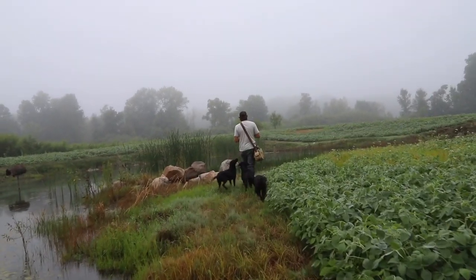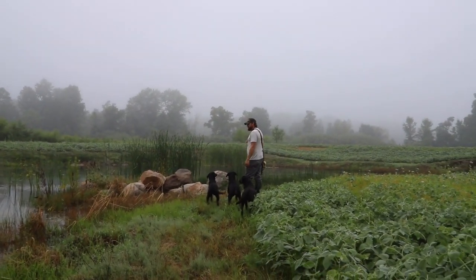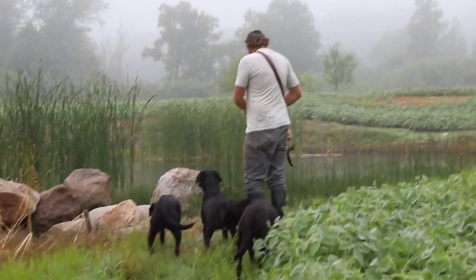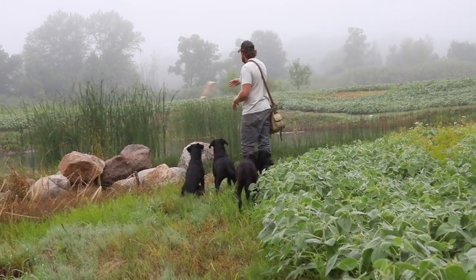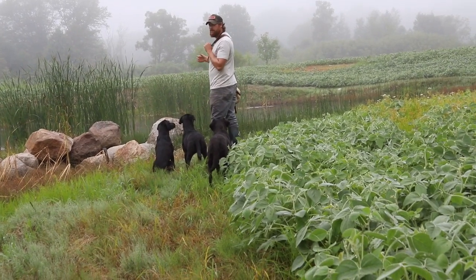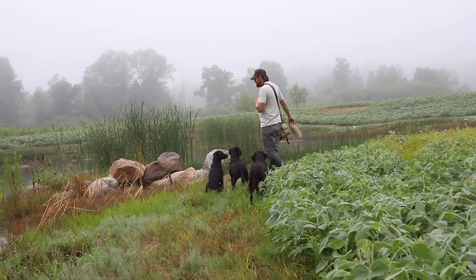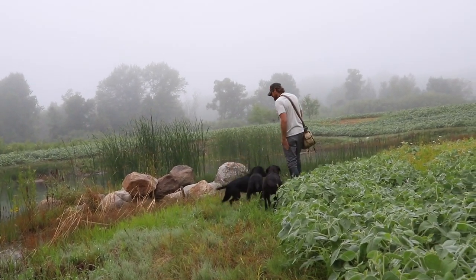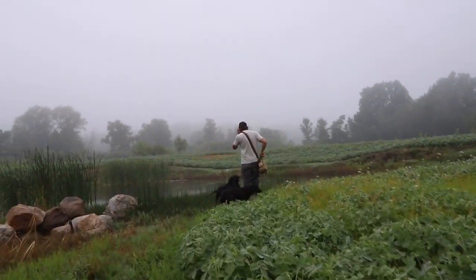I am gonna put one on the edge of the water there. Then I like to drop them in on land. I like to have them go across water and have to hunt up onto the land. So I'll put three in here. Actually, because we're gonna do these short, I'm gonna put four.